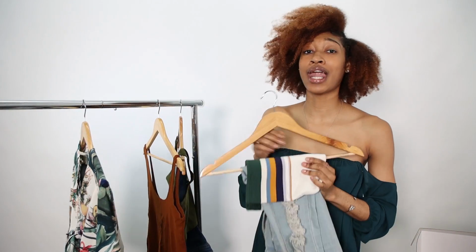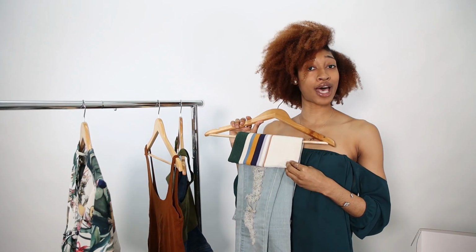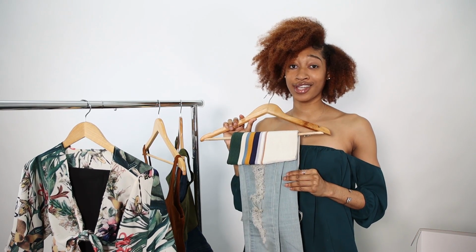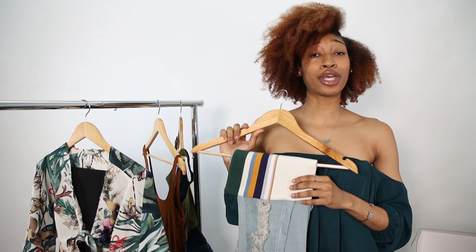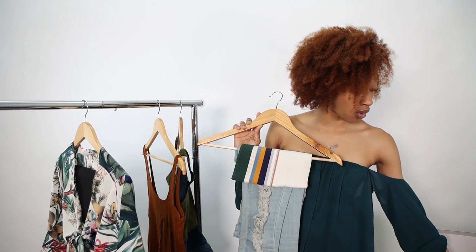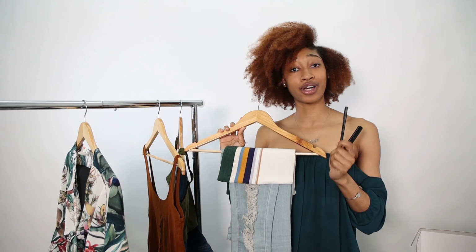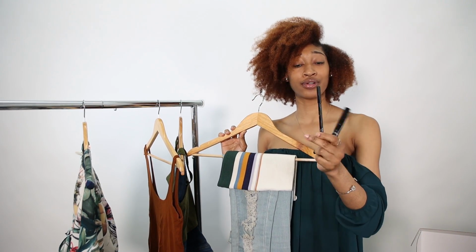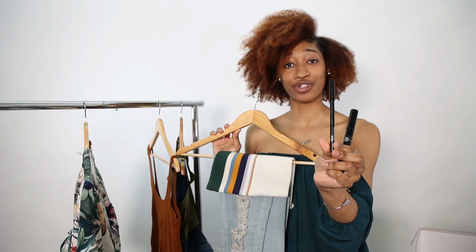My next outfit that I have is of course another crop top with some high-waisted jeans, y'all. Gotta get the high-waisted, okay? Because they make you slim and they make your waist look tighter, okay? So with this, I will always use, like I said, my favorite combo. Black eyeliner with the mascara. It's my ultimate favorite.